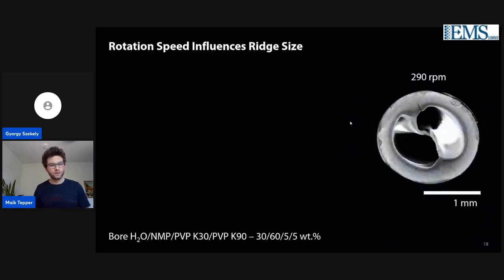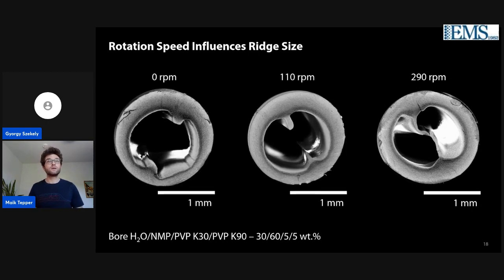And this already leads us into a more detailed understanding and results about the geometry of the fiber. In this example, this membrane was fabricated at a rotation speed of 290 revolutions per minute. And with that, we get this elongated ridge shape where the ridges overlap. However, now going down in rotation speed, 210 RPM, for instance, and zero, we can see that the ridge length decreases. And this is something that we observed over all experiments: the ridge becomes longer the faster the spinneret rotates.